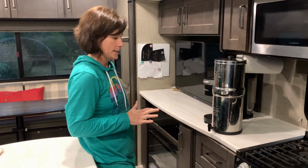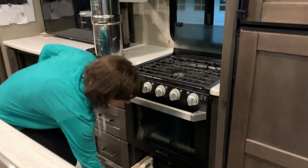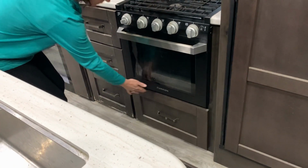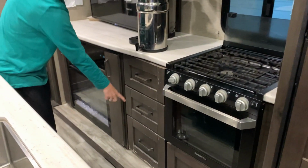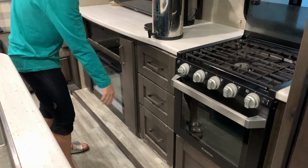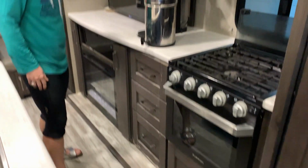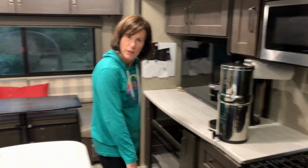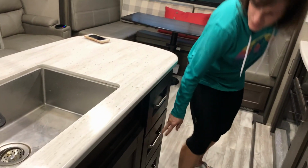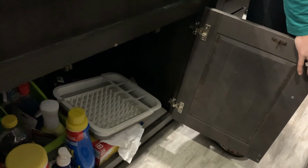It's pretty impressive. We've got a big drawer here with pots and pans, and then 3 drawers right here that have utensils, Tupperware, toaster, kettle, and then some other drawers for aluminum foil and stuff. And then we've got really good storage space under here as well. This is where the Berkey goes whenever we are on a travel day.